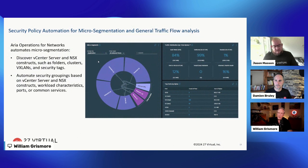So the vRealize Network Insight, or the Aria Operations for Networks, is a tool that helps me identify traffic flows and helps me figure out how applications are talking so I can then craft firewall rules around it. Perfect. For the east-west security that you just described. Correct. Yeah, and it will even give us insight beyond that.